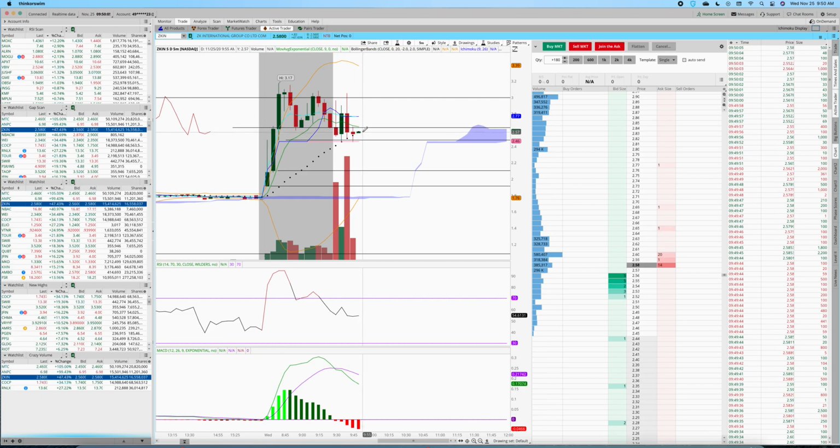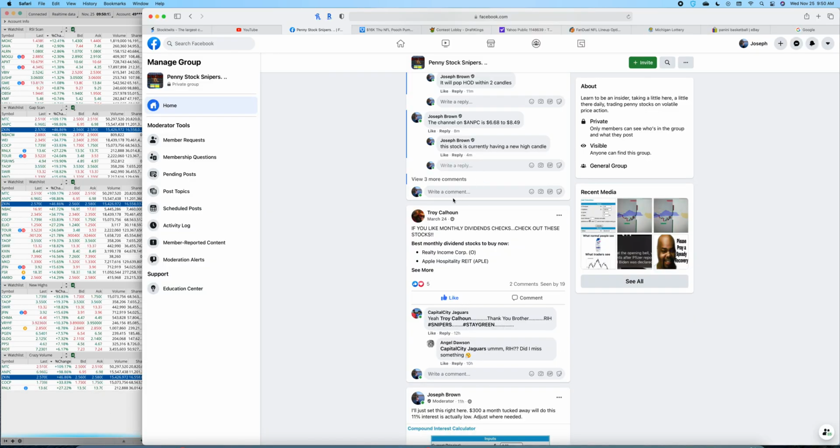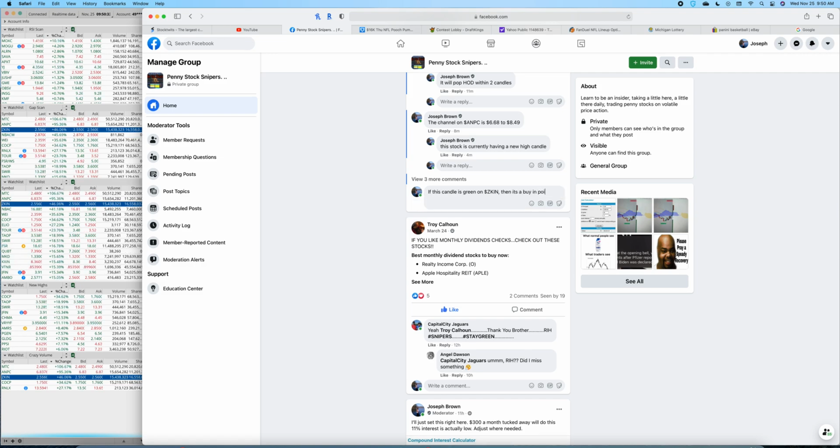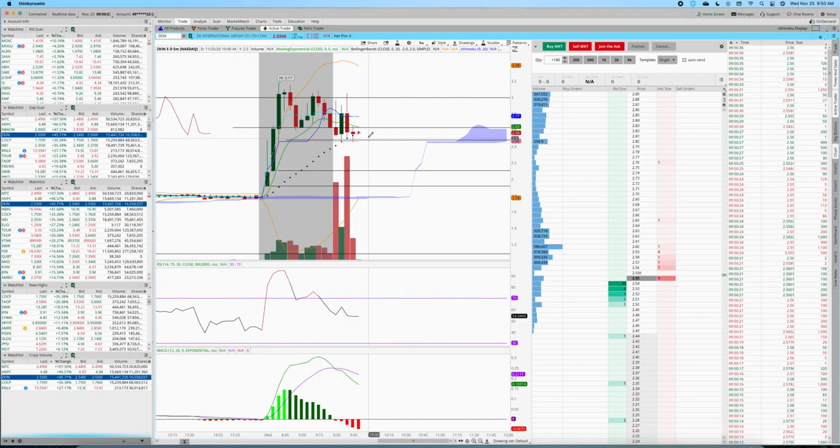I'm going to tell you guys in the group, it's a buy-in. If it goes a little larger, I'm going to say it's a buy-in. If it pops this point here and raises this a little more, I'm going to call it buy-in. I'm going to tell you guys, if this candle is green on ZKIN, then it's a buy-in. So there you have it. Let's watch for this candle.